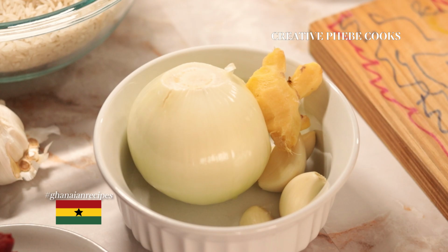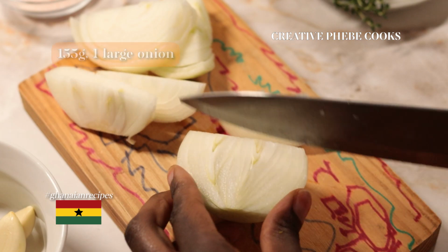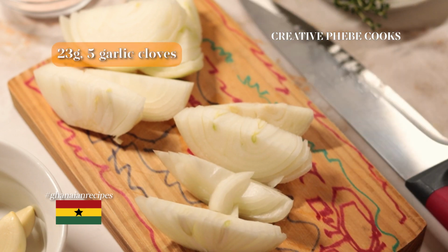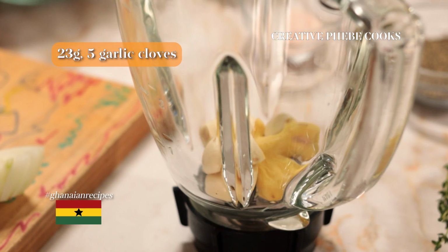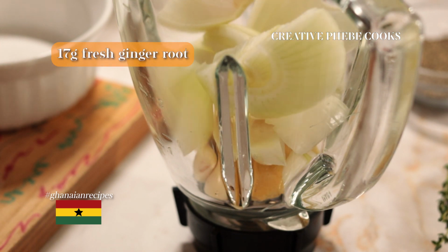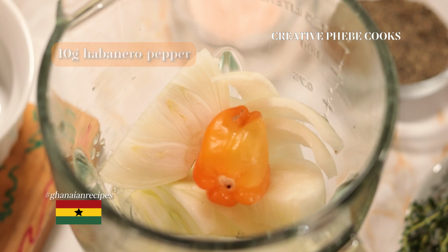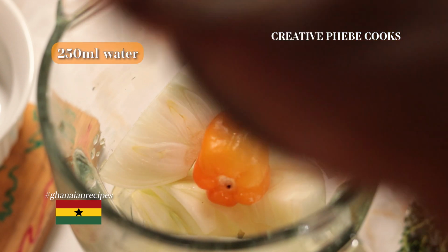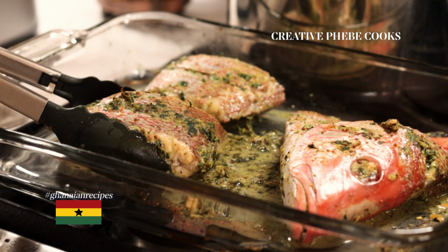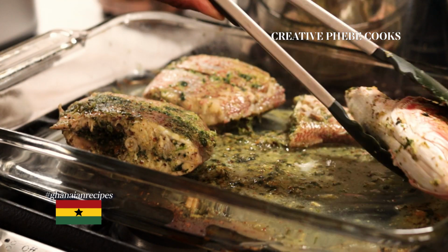And while the fish is baking, I'm going to prepare my aromatics. Now for this one, I'm going to use some onions. I also have some garlic. I have some habanero peppers. And I'm adding in ginger for the first time, which is an ingredient that Ghanaians add to their jollof rice. I also add in some water to help everything grind well. And before grinding, I'm going to flip the fish so it gets a chance to bake on the other side. Then I'll continue by blending the aromatics until they're well pulverized.